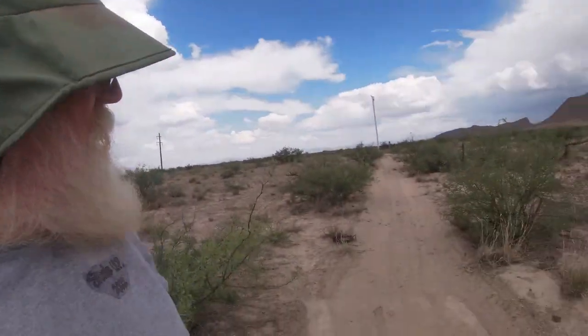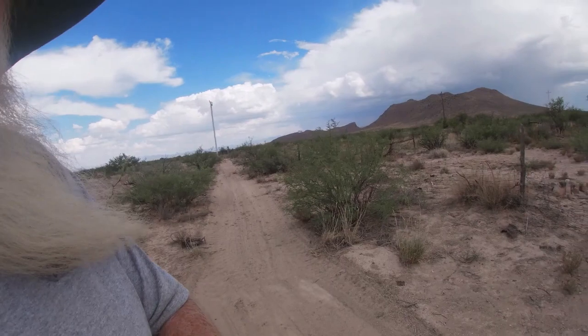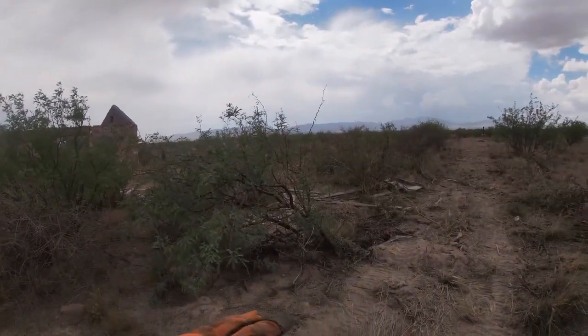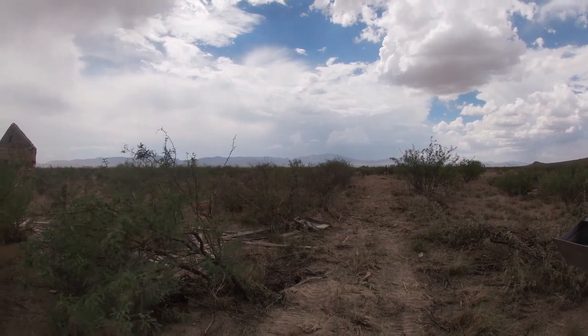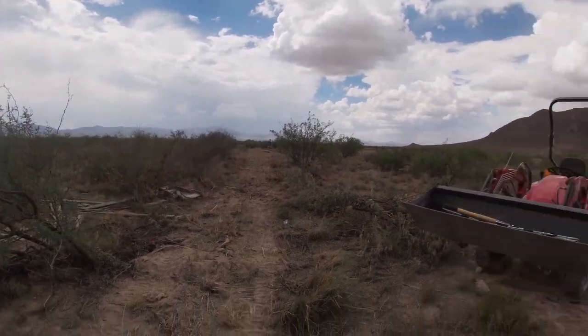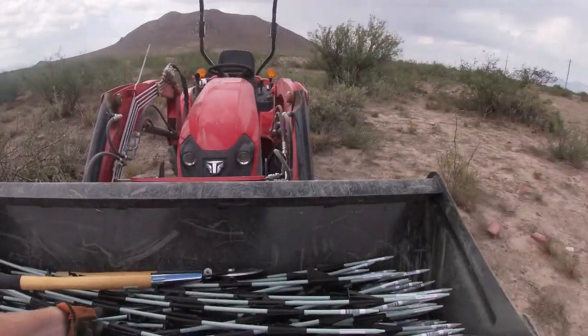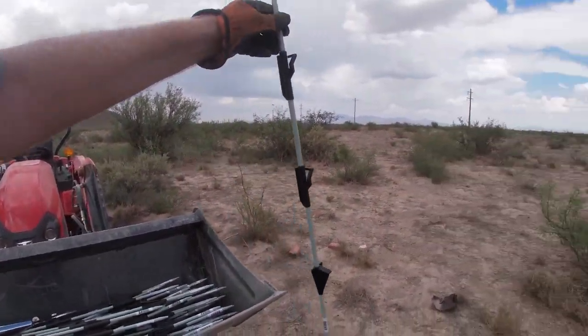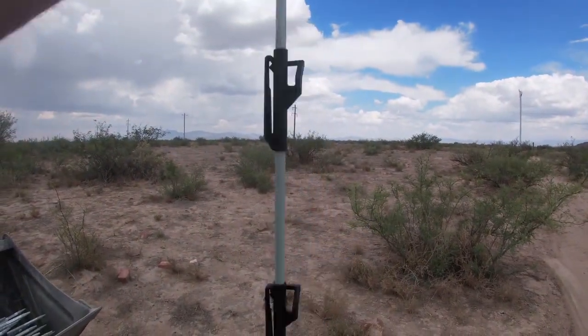Okay, so first thing this morning, I took the box blade and just sort of ripped down through here, went all the way around, basically just knocking the grass down and trying to clear a nice clear path, because it's time to put the stakes in. Now these are the posts I'm going to use. Got a little flat spot here to step on, push it down in.